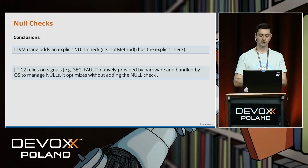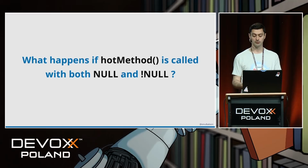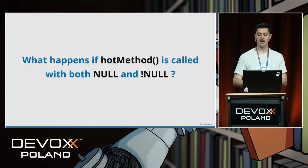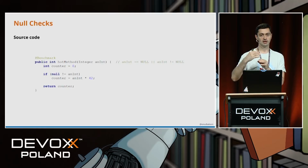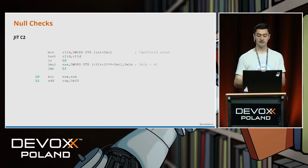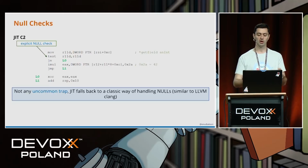These are the conclusions that we already discussed. And now let's see what happens if we call the hot method in Java with null and not null values, because initially we called it only with not null. In this case, as you might see, the just-in-time compiler sees there are null and not null values, and it optimizes the code similar to how LLVM clang did initially. So it explicitly adds the null check and tests. If the instance is null, it returns 0, otherwise it multiplies the value by 42 and returns. So no assumption, no uncommon trap, and the JIT falls back to the classical way of optimizing.